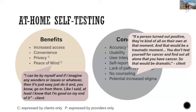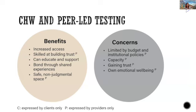The concerns on the positive result: if a person turned out positive, they're there on their own in that moment, and that would be a traumatic moment. You don't test yourself for cancer and find out all alone that you have cancer. So that would be dramatic. And I think that's a really valid consideration that our clients are bringing up here. And the community health worker and peer-led testing, many of the same benefits, access, someone who's skilled at building trust, but a lot of focus on that human element that having somebody there with you is able to bring.